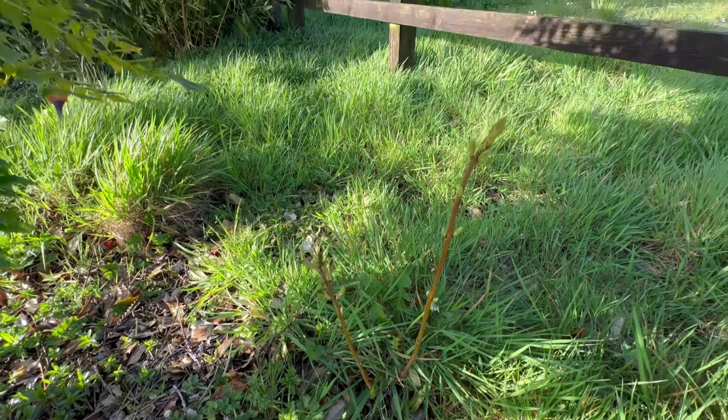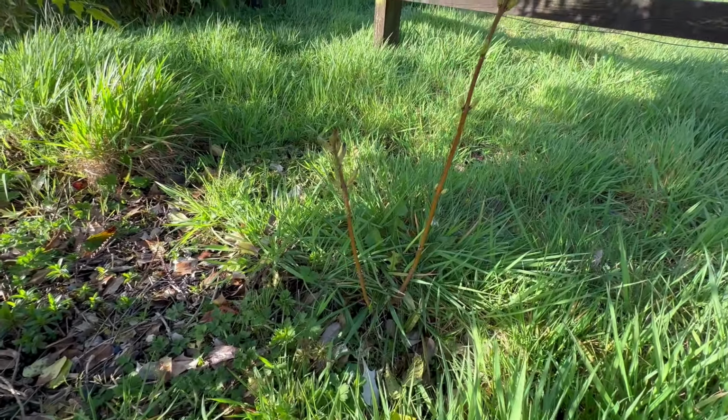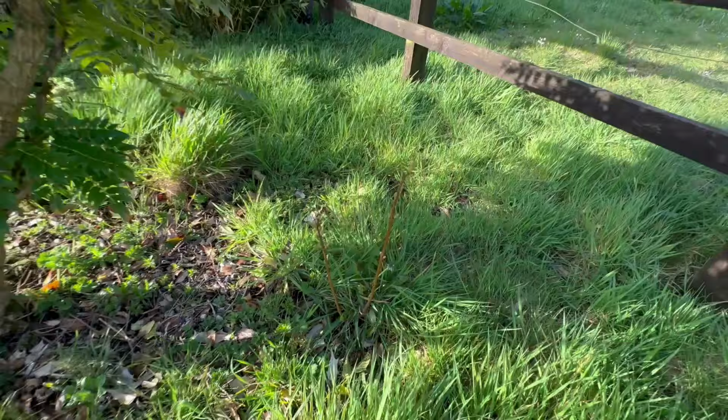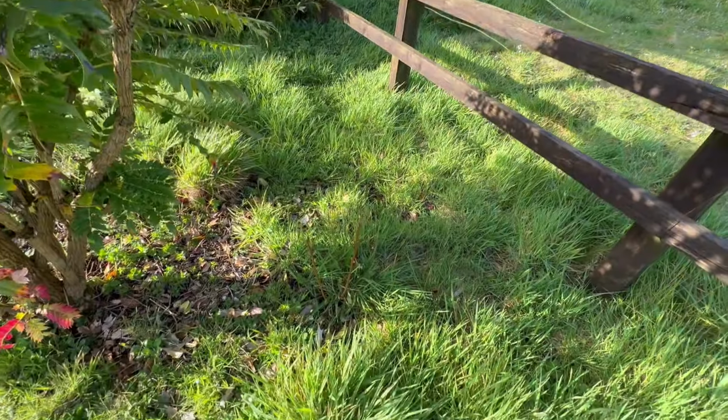So I found another little plant that's blooming. Don't know what it is, but it's just here. So it'll be interesting to see what comes up. I don't know if maybe it's a shoot off from that, but we'll see.